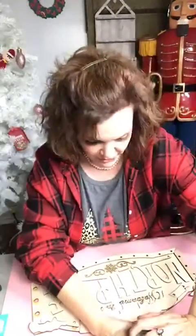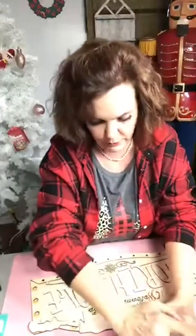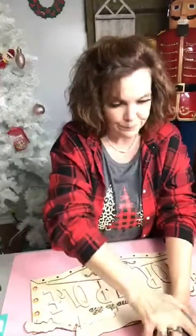It's not really a big project. It's two colors in total. Hopefully I can get this open so we can do this. Oh, there we go. Just two colors. That's it.